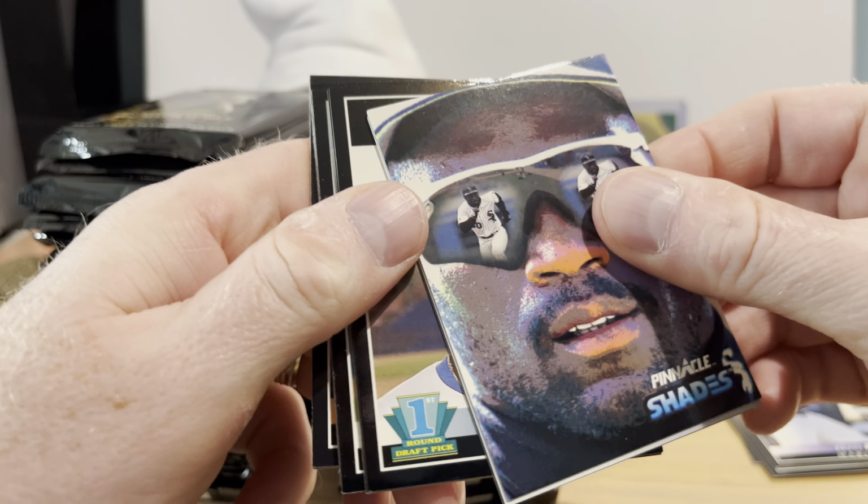Mike Gardner, Brian Holman, Rod Nichols, Steve Buechele, Gene Larkin, Brian Downing, Luis Salazar, Rich DeLucia, Pedro Guerrero, and Darren Lewis. So we're not quite up to the halfway point, and we're 21 minutes in.